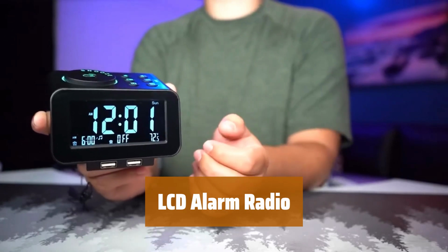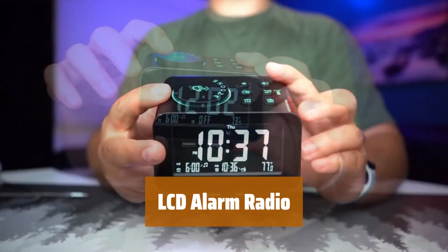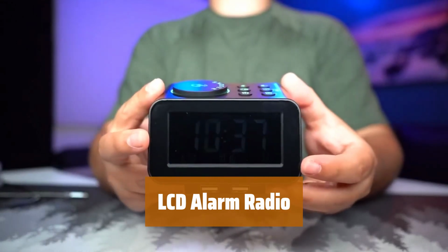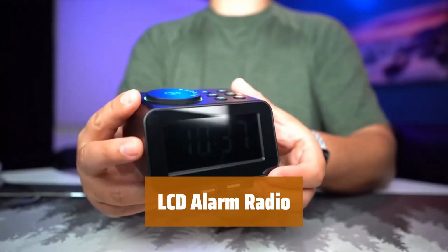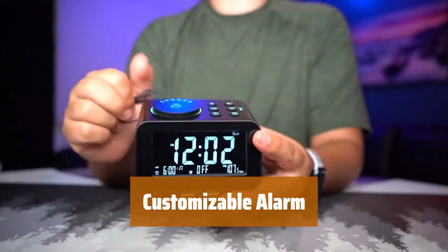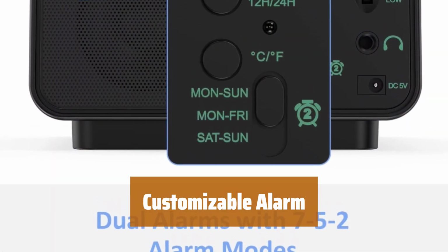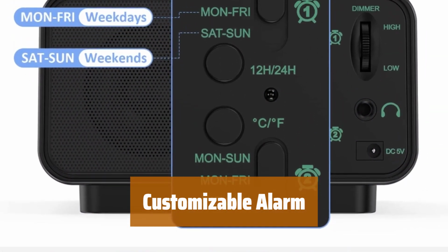Number 3. Adjust the brightness of the compact LCD screen easily from no glow at night to easily readable during the day. Display includes time, day, temperature, and alarm settings. Set dual alarms with different modes to suit your needs. Choose from 5 wake-up tones or use the radio. Snooze function gives extra sleep time.